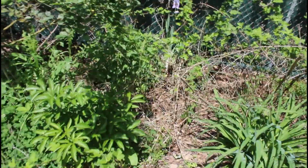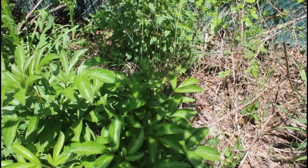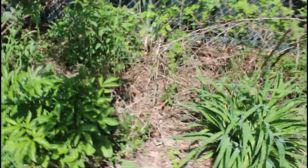This is my pink peony, the one that I moved out from a more shady spot. It definitely is happier over here. It still hasn't made any flowers for me, but at least it's making more foliage, so maybe next year, we'll see. Lots of weeds. Oh, and blackberries popping up in here too.